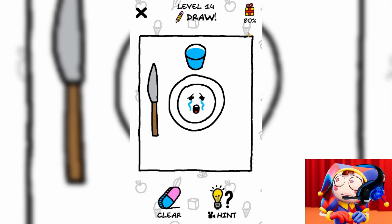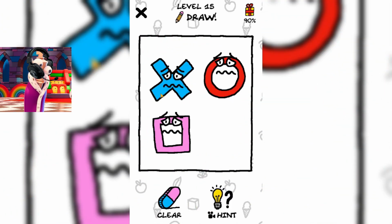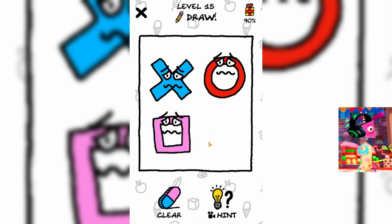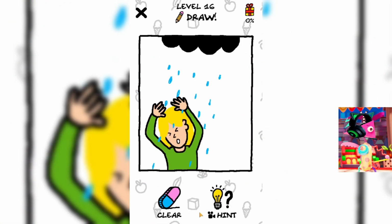Yes, it looks like this plate was not happy. Maybe we should draw a fork next to it or something like that? Yes, she missed a fork nearby. Well, this is quite logical. Who even eats with just a knife? Here you need to complete the missing geometric figure. I think a triangle would be the right solution.